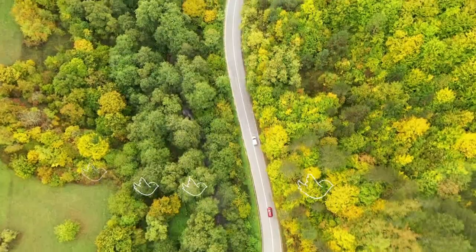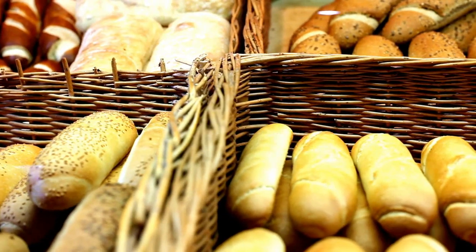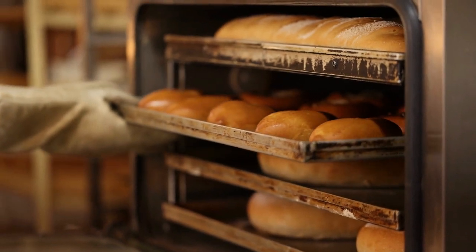Today, we'll talk about bakery interior design ideas. Hopefully, the pictures presented will provide inspiration for all of you. Let's just get started.